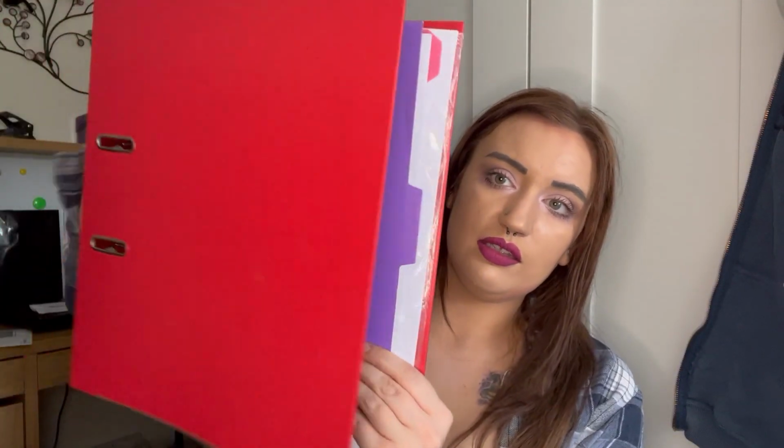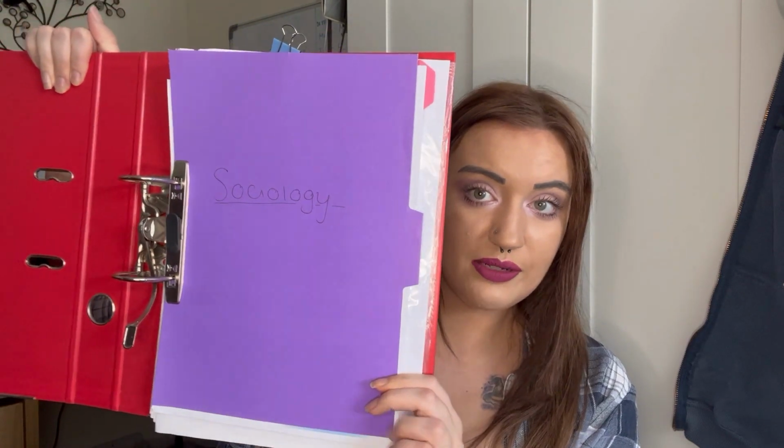In my study bag I have a folder. Depending on which subject I am studying, I will bring that folder with me. So this is my sociology folder. All my folders are different colours. Can you see my folders in the back? I have a pink one and a blue one. It looks blue in the camera, but it's more greyish. The pink one is law and the greyish one is psychology. In my folder I have the front page just saying sociology, so I know which folder it is.